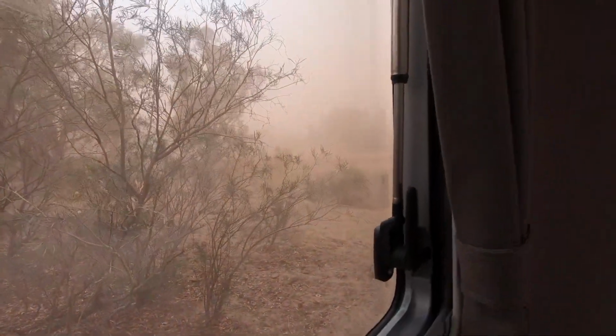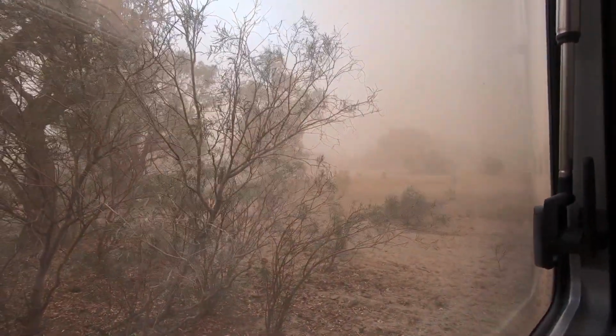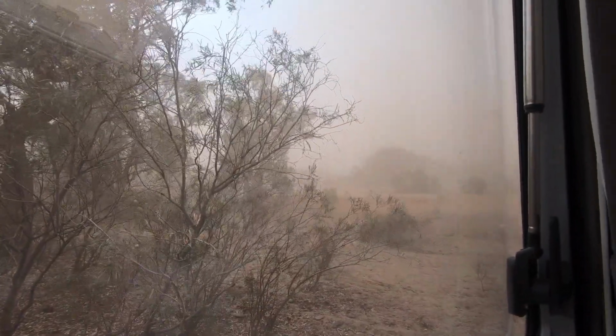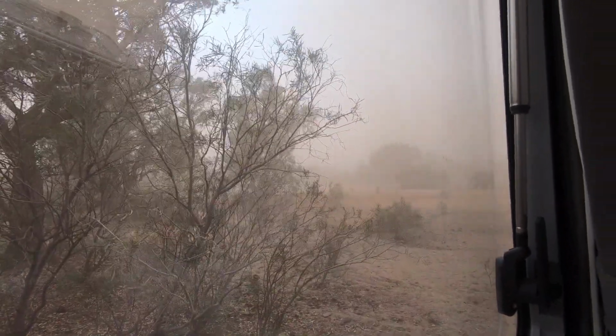This is a dust storm in the Australian outback. It's windy and it's dusty, and we're not going outside.